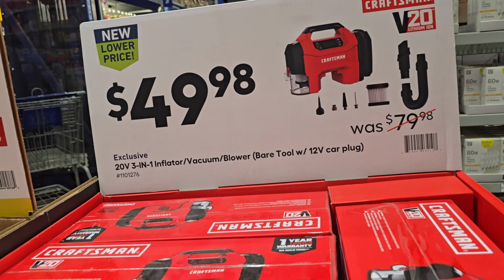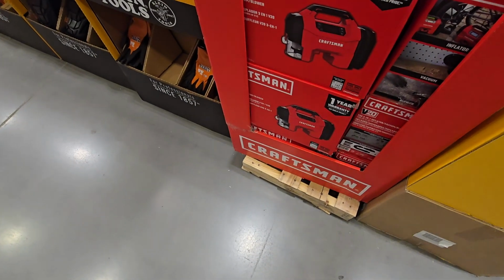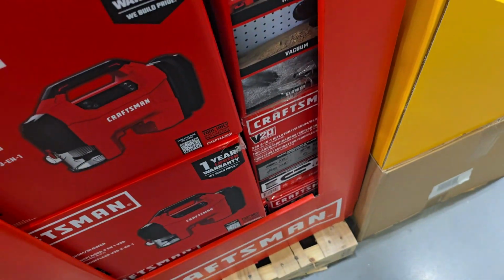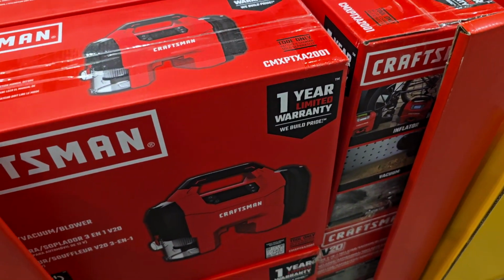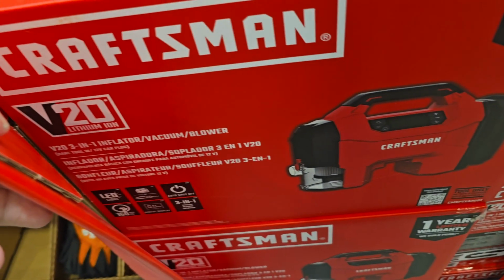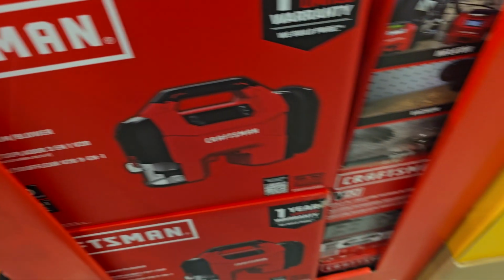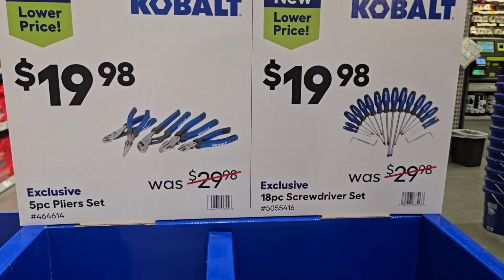And then check this out. This one's pretty nice. It's a 3-in-1 inflator, vacuum and blower, $49.98. That's actually pretty nice for this Craftsman. It's very unique. Does all that. So it's a 1-in-all. Just keep it on your truck or car. And keep your car clean, and inflator and all kinds of stuff in there. So pretty interesting what they're doing with that. And it's all 12 volts, and I believe it is battery powered.